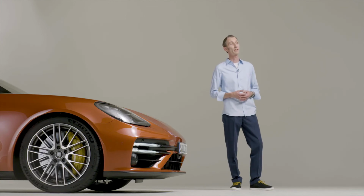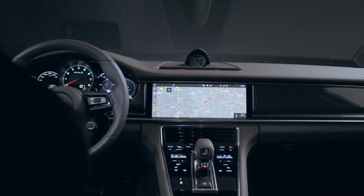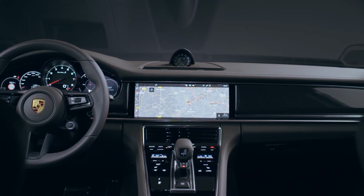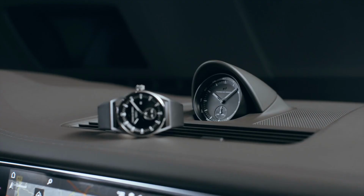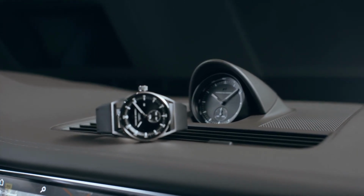For the Sport Chrono package, there is a clock by Porsche Design, which references the Porsche Design sports chronographs from the 1970s. Black look, metal hands, super luminova coating. We have a true chronograph look here. Wristwatches to match are also available.